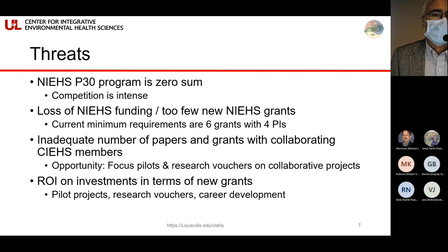Okay, threats. Okay, the big threat is the NIEHS P30 program is zero sum, right? We were very lucky. They hadn't expanded the program in well over a decade. And when we went in, we and UCSF scored so well that they expanded it by two. They are now looking to retract. So the competition is really intense. Got to get better than a 25 to get funded.